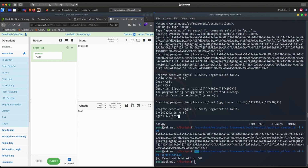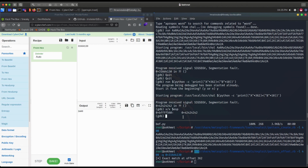So one hex character is half a byte, or a nibble. 4 hex characters is a word, and 8 hex characters is a double word, or D word. If we had said x/10x, we'd be examining 10 double words of hex. And the last part of our command here is $ESP. That tells us where we want it to look, in this case at the extended stack pointer. So we successfully overwrite the EIP with our B's at that memory position. BFFF560.